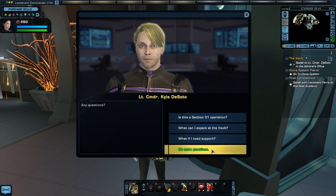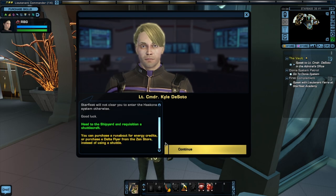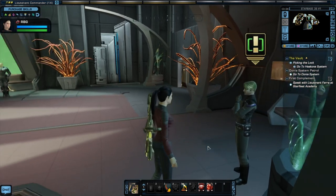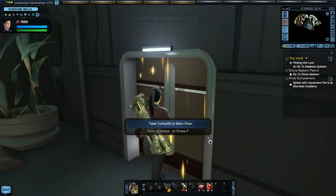Any questions? Very well. Remember, you must use a shuttlecraft, runabout, fighter, or similar small operations craft to undertake this mission. We need on-site intel from the interior of the vault. Starfleet will not clear you to enter the Halcona system otherwise. Good luck.